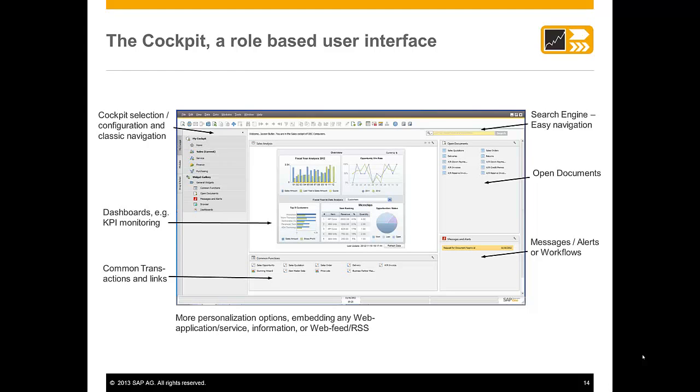Going across to the right, we have our search engine, which gives you easy navigation and an easy way to jump to data and functionality inside the application. Widgets, which are little subsets of functionality, give you the ability to view all of your open documents with one click. A complete message and alerting engine also delivers workflow functionality. So that will tell you when there's something you need to pay attention to in the business, just the same as the instruments in that pilot's cockpit that I was telling you about before.